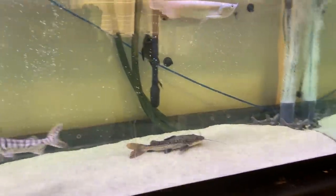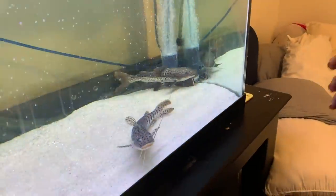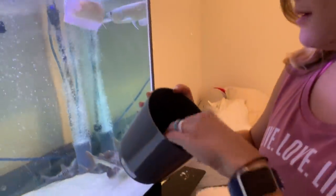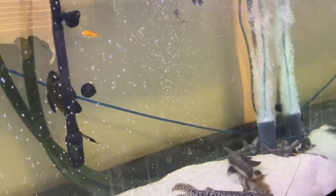All right, are you ready? Let's see what happens. It'll be the first time they're going to eat on camera. Okay, let's go ahead and open the hatch. All righty. You want all of them? They know what's going on. All of them? Send them. Okay. Goodbye, fishy friends. They're in. We're going to close this.